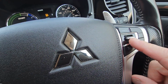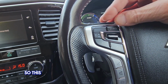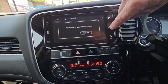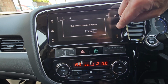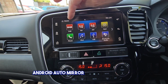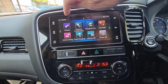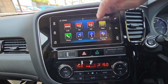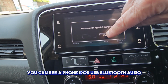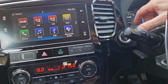This source, this is your radio, what source you want, DAB. You need to connect your phone and then your phone will do Android Auto, mirror link, that sort of stuff. You can see it, a phone, iPod, USB, Bluetooth audio. But you need to connect your phone for that to work successfully.